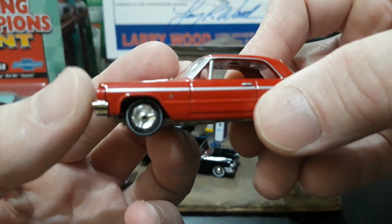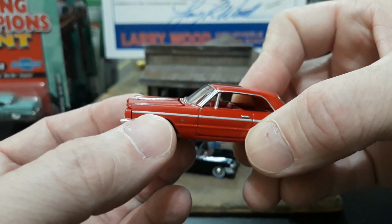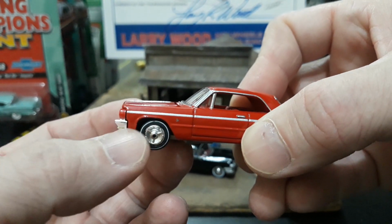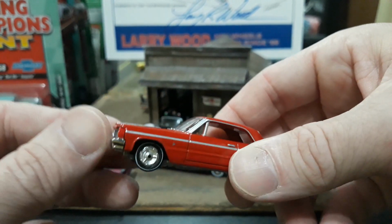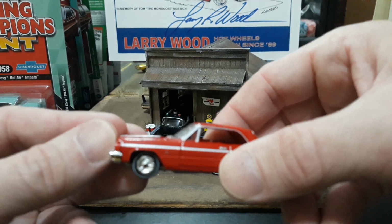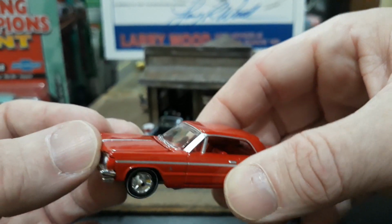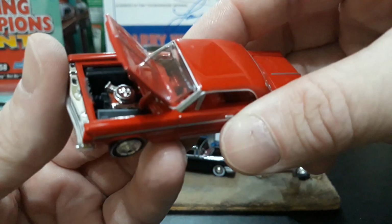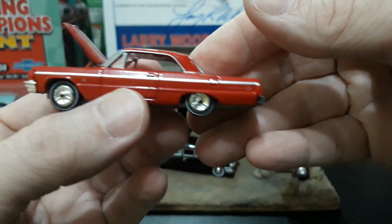But yeah, that's a big problem for me with this grill, because the chrome trim should have extended all the way to the edge of the fender, but you can't do that because this is all plastic, and I have no idea why they did that. They could have just made it all metal all the way up to the edge and then had a grill insert, but they didn't. So that's a big disappointment for me on the 64, because the rest of the car is really nicely done.